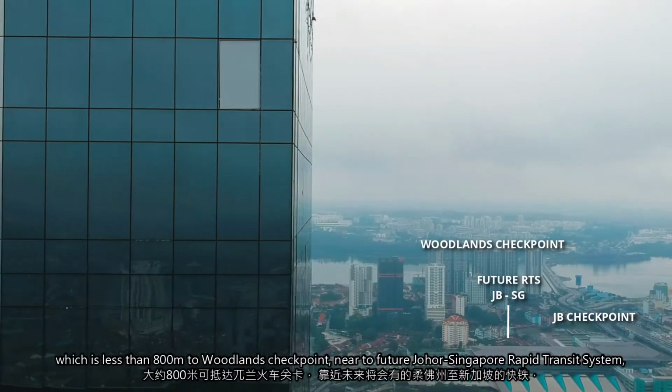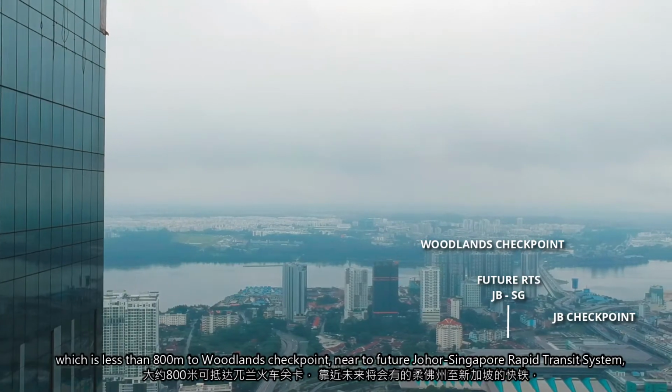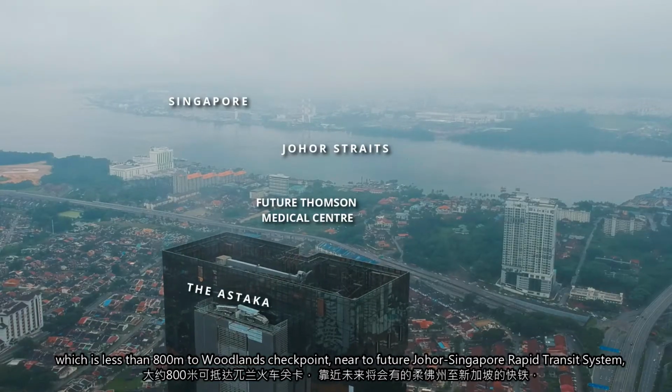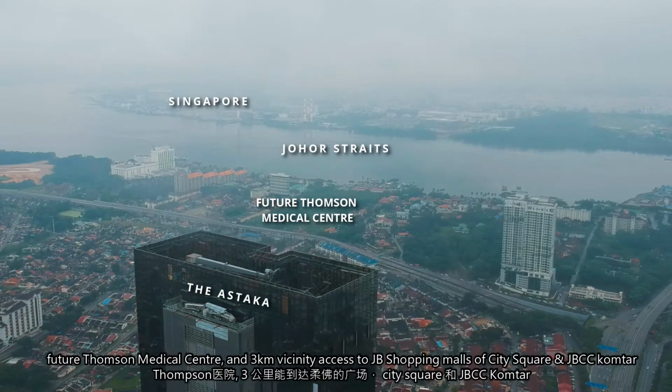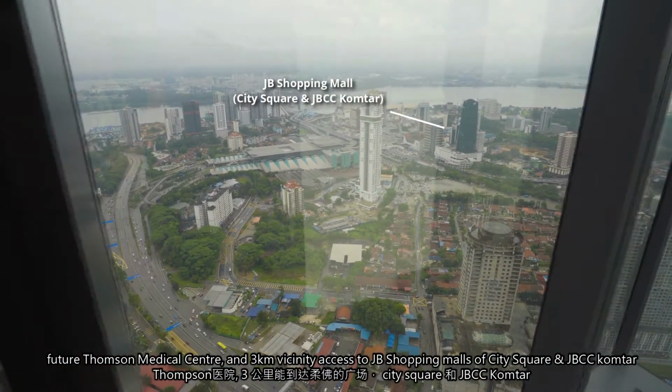Bahru, which is less than 800 meters to Woodlands checkpoint, near to the future Johor-Singapore rapid transit system, future Thomson Medical Centre, and 3km vicinity access to JB shopping malls of City Square.